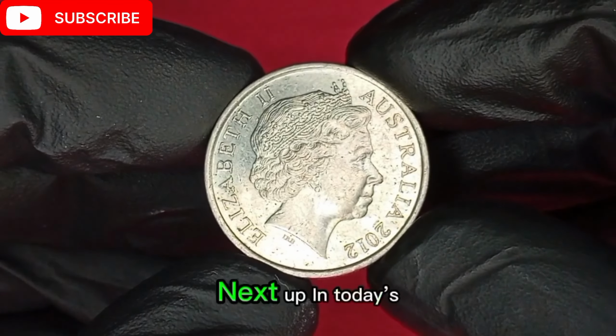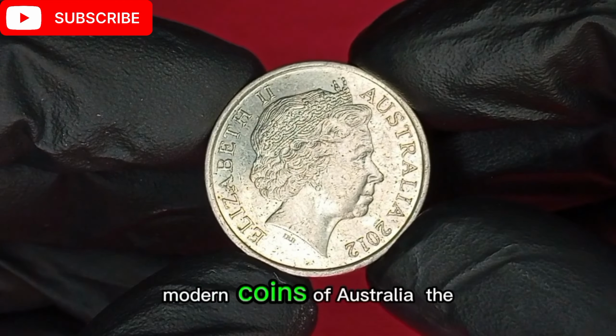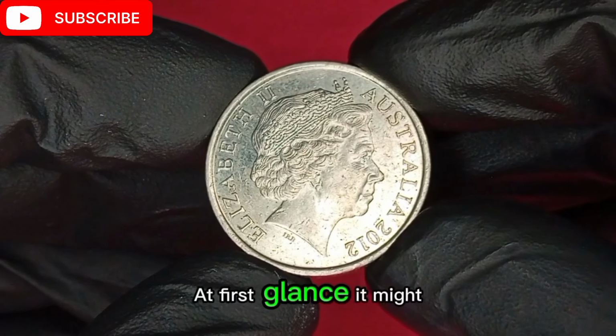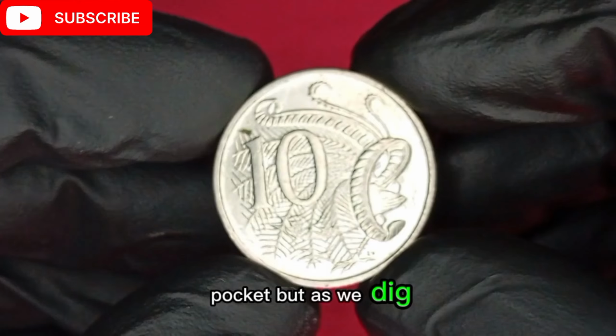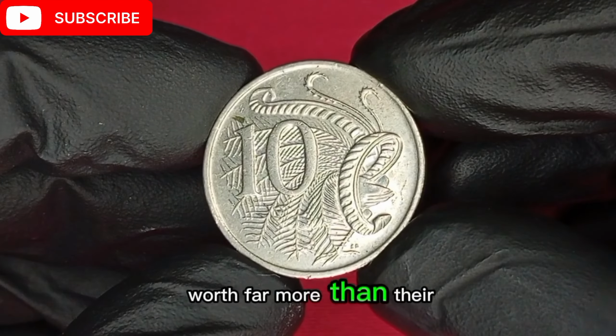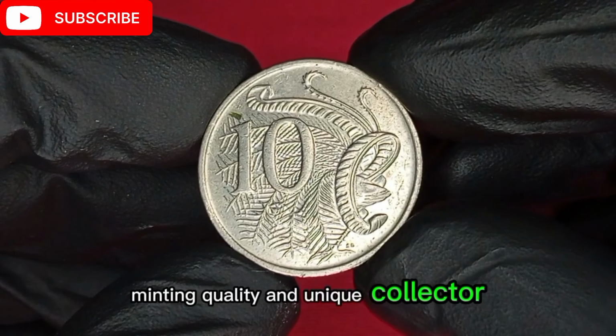Next up in today's video, we're exploring one of the most common yet fascinating modern coins of Australia, the 2012 Australian 10-cent coin. At first glance it might look like just another small silver coin in your pocket, but as we dig deeper, you'll discover that some pieces from this year can be worth far more than their face value due to condition, minting quality, and unique collector interest.